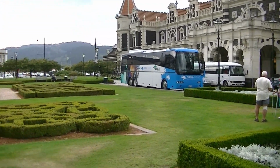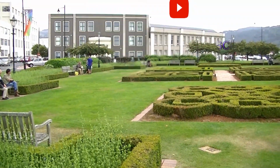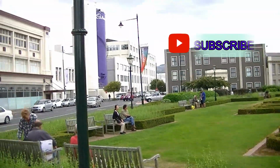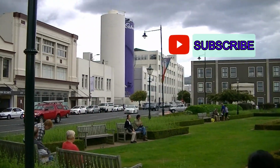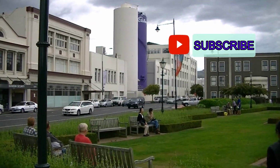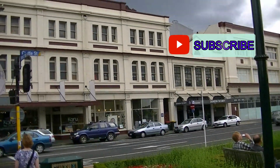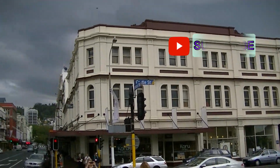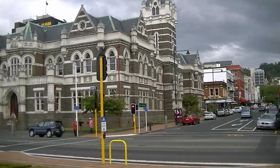Tourist buses coming in. And we're at the gardens out the front. There's the Cadbury factory, which we decided not to go into because it's chock-a-block, and no pun intended, with people. Clouds are getting pretty grey, so we're going to be heading back to the ship.